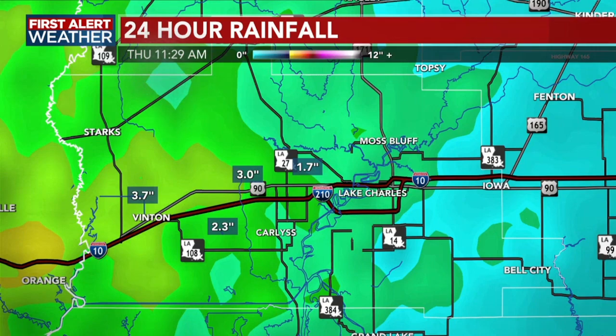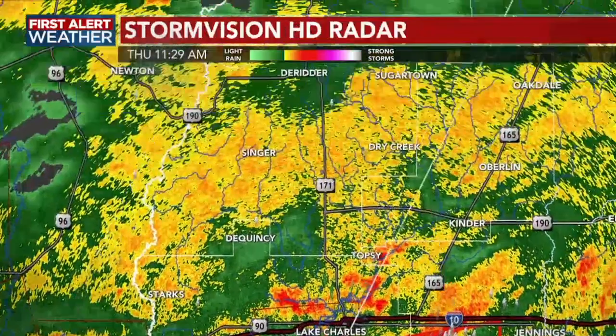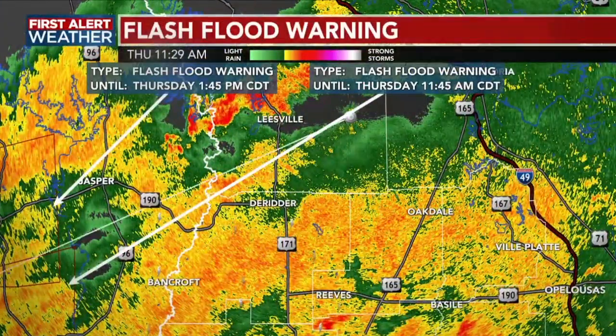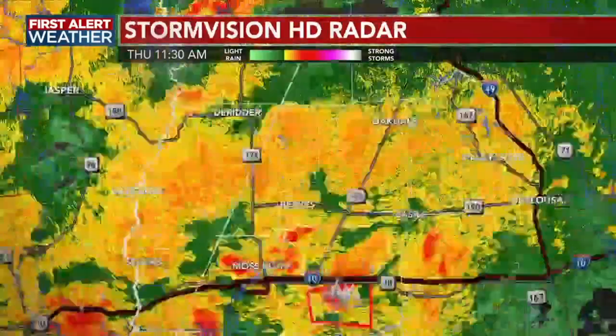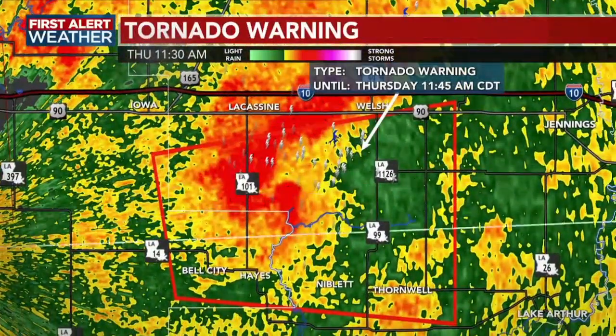So let's take a look back to the regular radar here. Before we go back to that tornado warning in Jeff Davis, we will take a look at our northern parishes, where there is still a lot of moderate rainfall activity, some downpours widespread across parts of Beauregard, scratch that, most of Beauregard Parish, Allen Parish, and even into Vernon Parish as well. Again, this is at least the individual rain here moving off in a north and easterly direction. So with that being said, we'll go back to the cell we're tracking for a potential tornado in Jeff Davis Parish, and here it is.